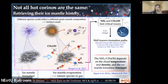This is because they are the only tracers among this list that can trace only the central part without contamination from the envelope or other parts, and are easily observable with ground-based telescopes. Moreover, we can observe them simultaneously at centimeter wavelength using the VLA. And more importantly, they are very well studied from a chemical point of view, so we can retrieve from their abundance ratio the conditions at the time of formation of these species. These species are mainly formed in the previous prestellar phase, and in this case, their abundance ratio will depend on the condition of the gas: the cloud temperature, the density, and the formation timescale.